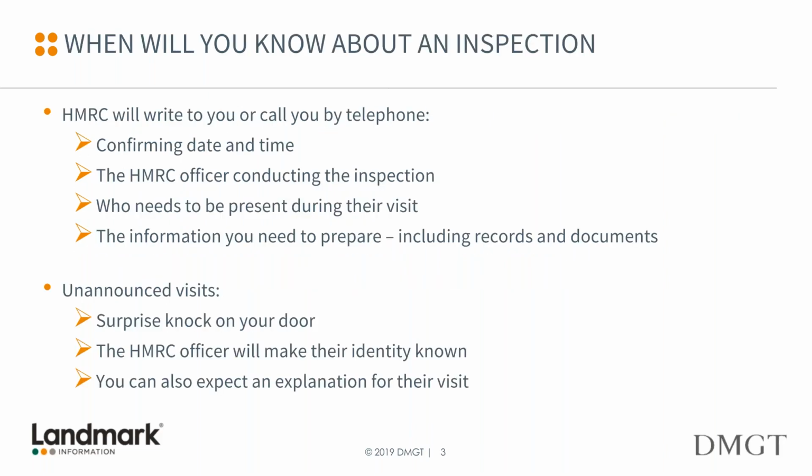So HMRC, 95% of the time, tend to write to you or call you to let you know the date and time of the inspection, who your officer is going to be, and who needs to be present on the day. They will also give you some information as to what they want to go through as well.